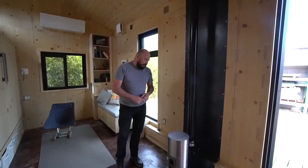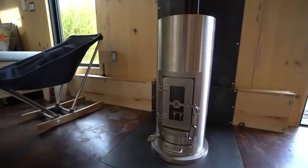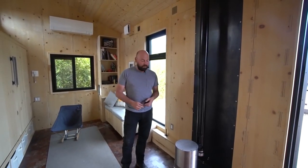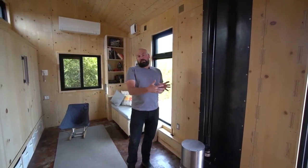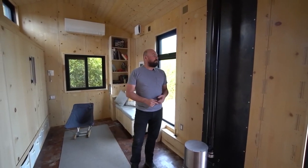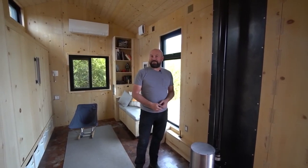This little stove, it was invented for marine applications out of the Seattle area. So for fishing crews going out early who want to warm up. And it's a super efficient burn in a very small package. So that's why we like this stove. It's really in here as kind of showing off that there's room for luxury even in a small space.